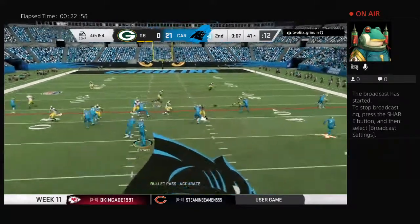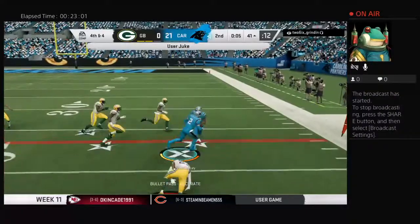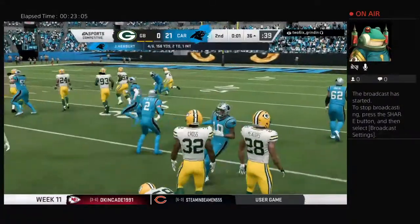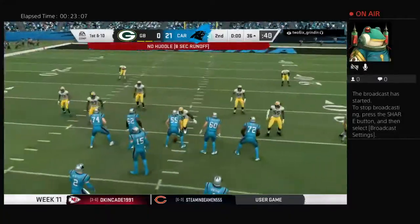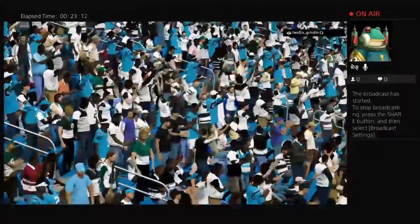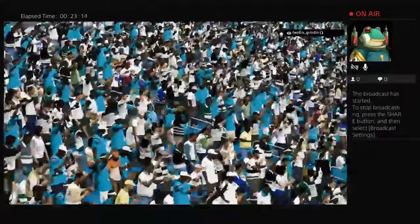Now a fake on the give here as they try the run-pass option. It's complete. Swings it out to his running back, and he's able to get the first before he's taken down at the 36. So we reach halftime in what's been a fairly one-sided game so far.